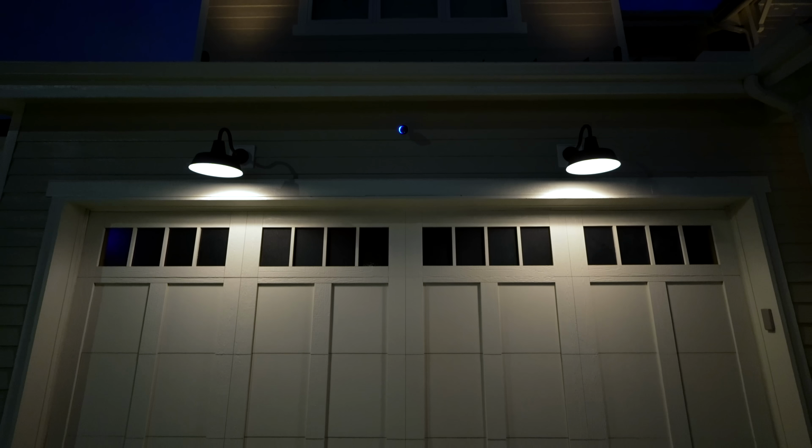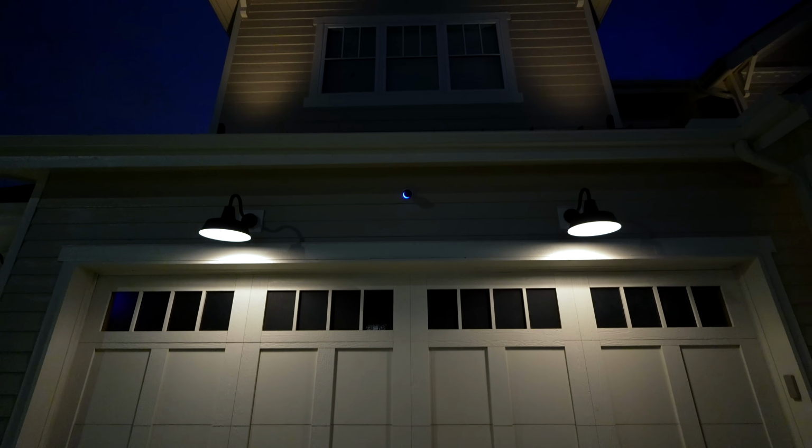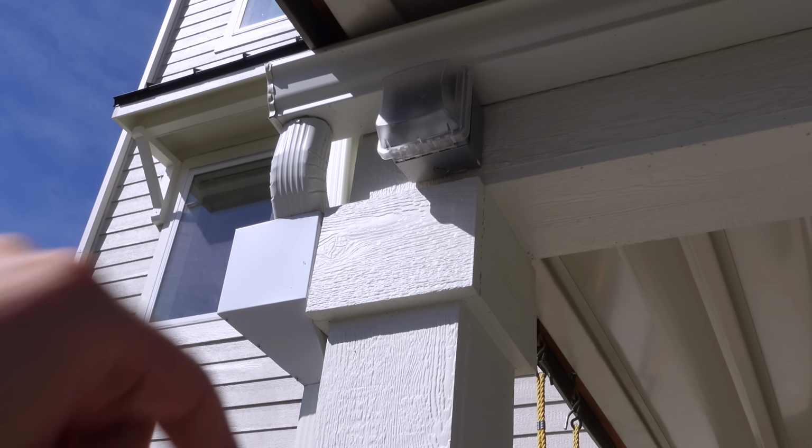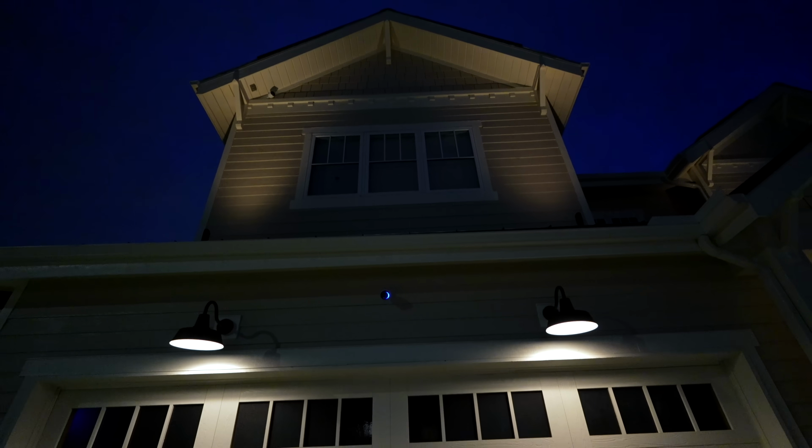lighting that you wouldn't normally think about, but adds a lot. Like up here, he has Hue bulbs in outdoor casings lighting up the second story. The wiring runs through the gutters and it looks amazing.